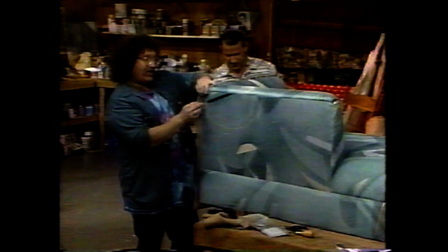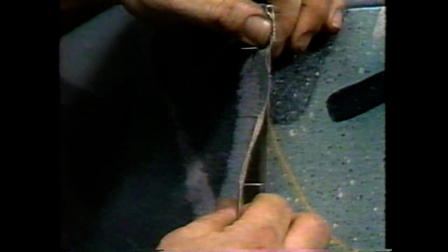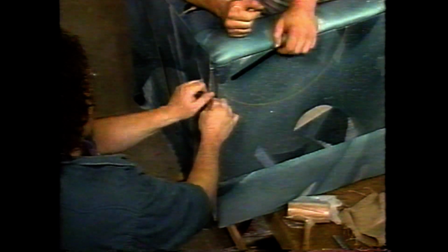Now I'm going to put in the tack strip down the side. Remember, this is the outside back. We have called it the outside back for our own purposes, which is a lot different than the outside arm. The outside arm only has one metal tack strip. The outside back has two. Now, with the last tack strip, you're going to tug and bang at the same time? I often do.